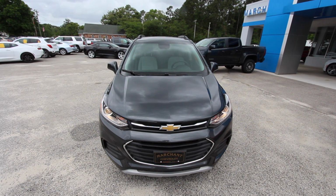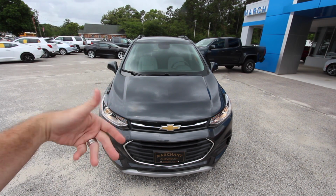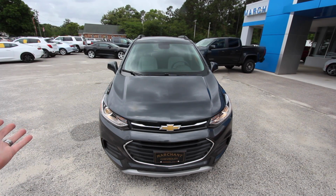So did you know that crossovers and SUVs take up 70% of the vehicles on the road here in the United States of America? Did you know that Ford is getting ready to do away with all their sedans going into 2019 and 2020? The only car that Ford is keeping around is the Ford Mustang, but all other sedans are out of the picture. Well, Chevy, I don't think they're doing that, but this right here is not a four-door sedan. This is what we call a CUV, which is a crossover vehicle.